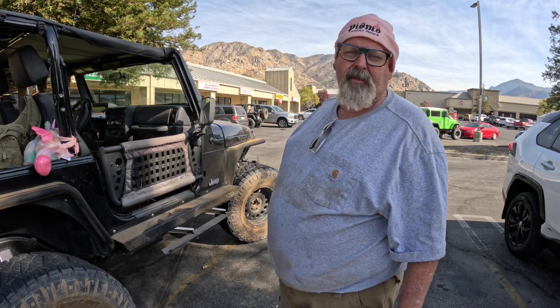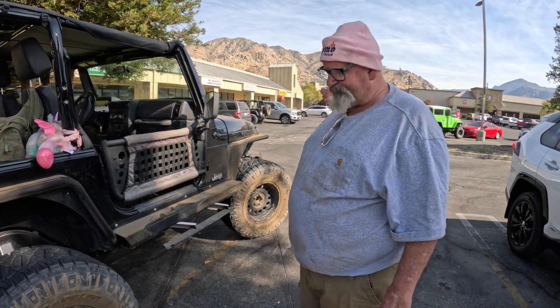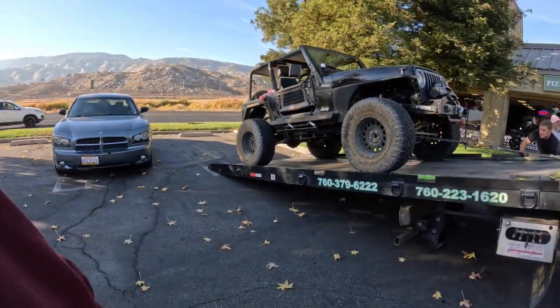So the engine light came on. We're not shifting, we're shifting rough. Got down here to the NAPA in Lake Isabella. Did the code, and it's transmission. So we're waiting right now on a tow truck. That's an hour away. Good day though. I'm not that upset.